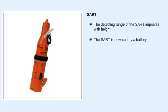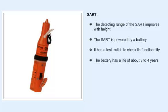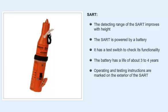The SART is powered by a battery. It has a test switch to check its functionality. The battery has a life of about 3 to 4 years. Operating and testing instructions are marked on the exterior of the SART.